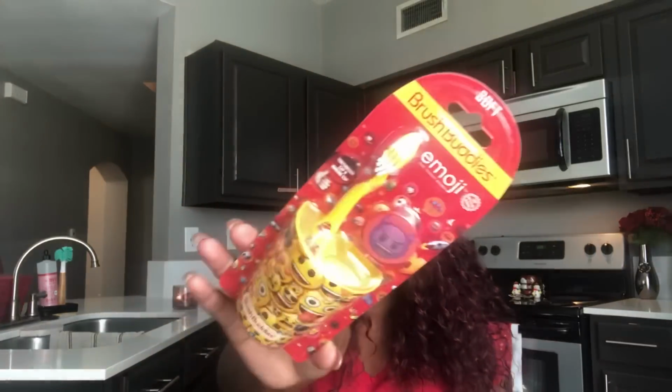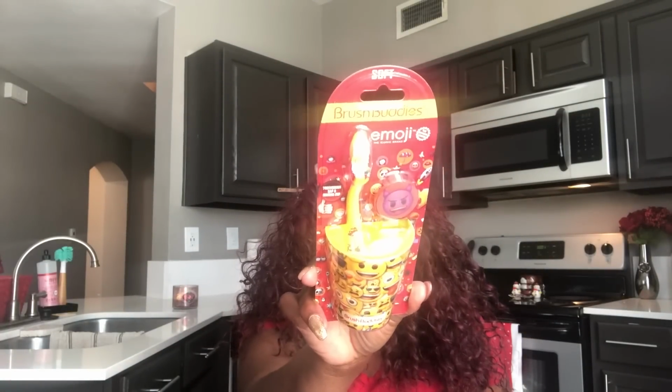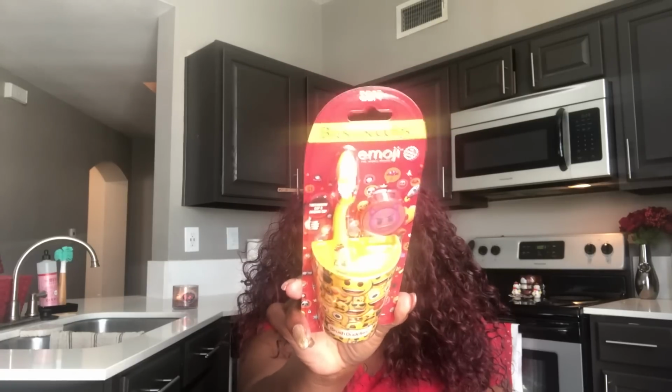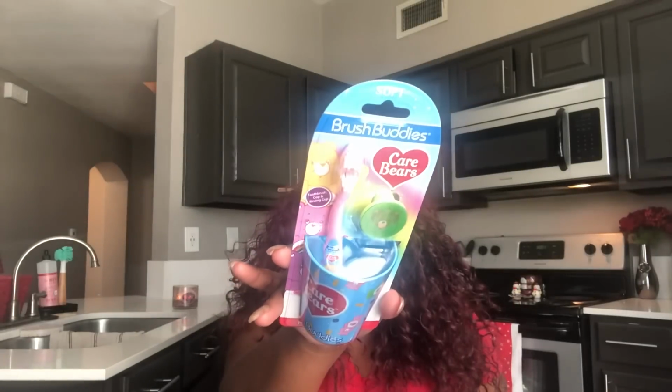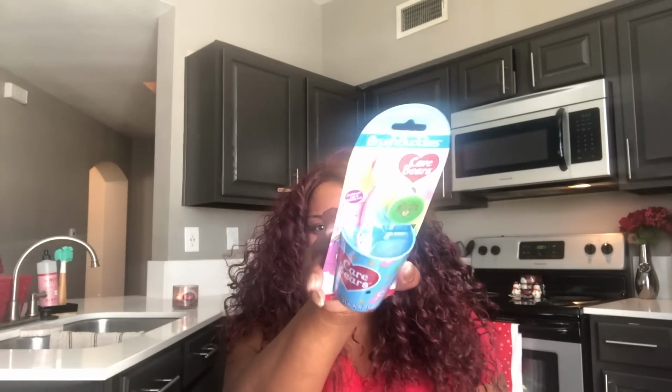I swear I keep getting stocking stuffers, so I need to stop. But I got these Brush Buddies Emojis. Look at that, guys. Emoji Brush Buddies. It comes with the toothbrush and a little cup. I got that one for Christian. And they had Care Bears. Oh my God, I love Care Bears. This one is for Grace, and it comes with a cute little Care Bears cup. Oh my goodness, it is so cute. I cannot wait to give this to them. I hope they're as excited as I am.